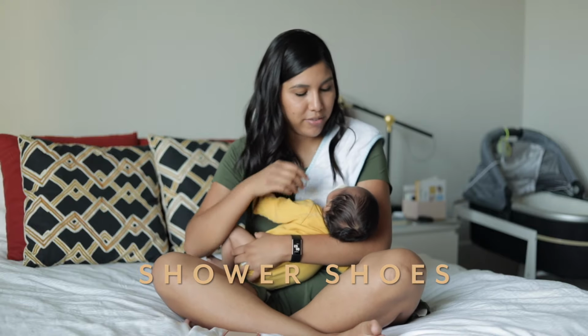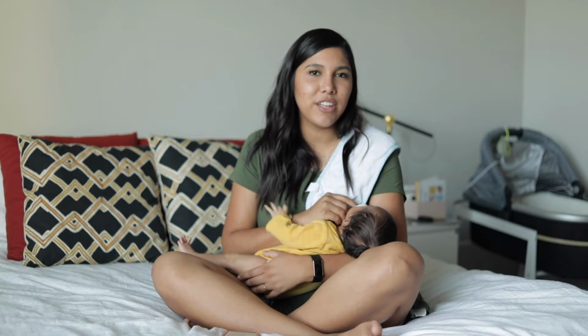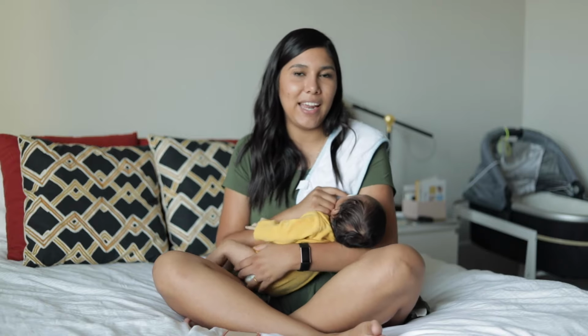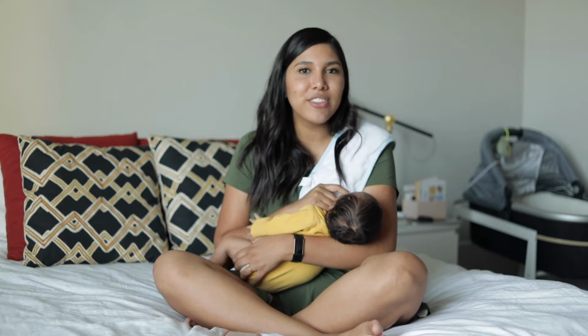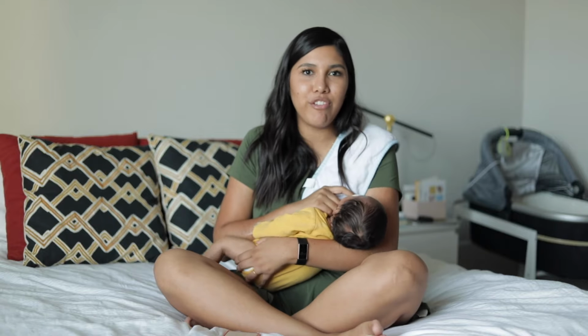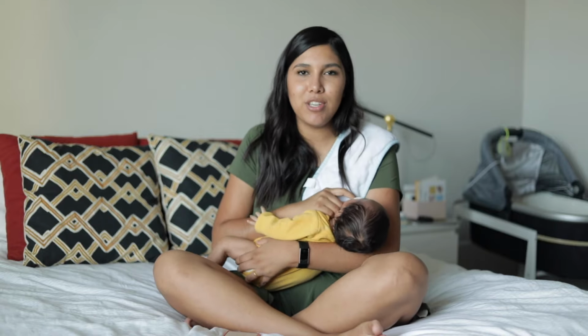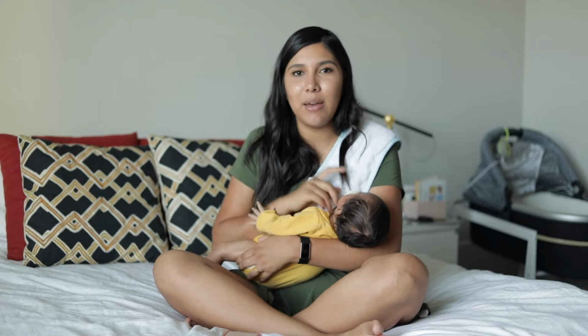The next item is shower shoes. I had heard a lot from different people that showers are really gross at hospitals. I didn't feel like ours looked really gross, but I feel like I had it in my head that it was gross because of what everybody had been saying. I don't think you need to go out and buy super nice shoes, just dollar store flip-flops or the cheapest flip-flops you can find from Walmart or something. Those will definitely do the job, just having that protective layer.